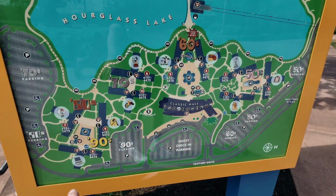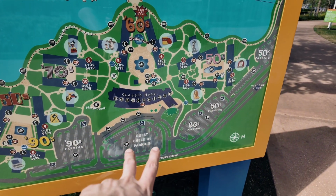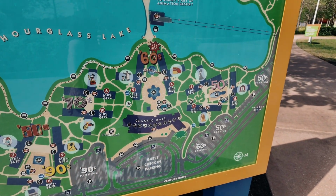All right, so we covered the 90s area, 80s area, 70s area, 60s area, 50s area, and the Classic Hall, and the Skyliner. So we covered the whole grounds. Let's talk about the rooms and who this resort is really for.